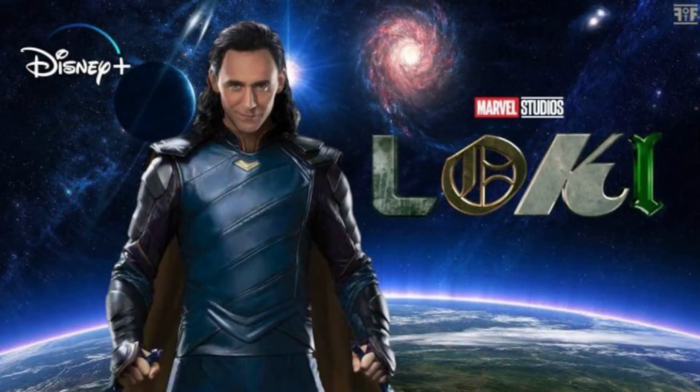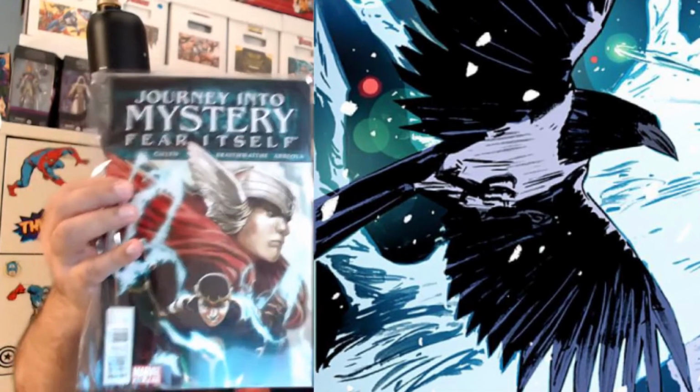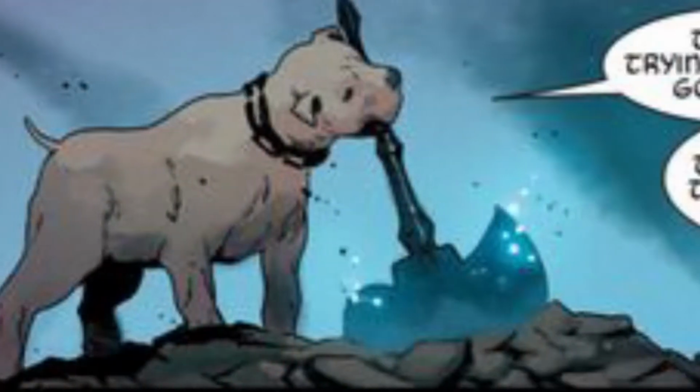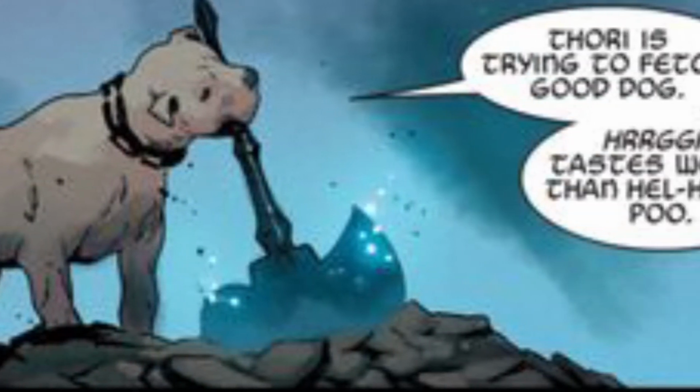So to kind of wrap us up, these are some other books I think I've grabbed before. And these are a couple of these Journey into Mysteries. Looking forward to that Loki show. Who knows what we're going to see in there, but I think this is the first Ikol in this Journey into Mystery. This is 622. And then 632 is the first Thori, Thor, that Hound. So also a cool book. Grab that every time I see it.